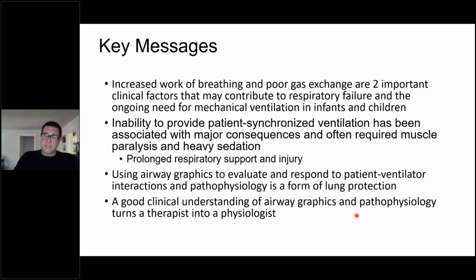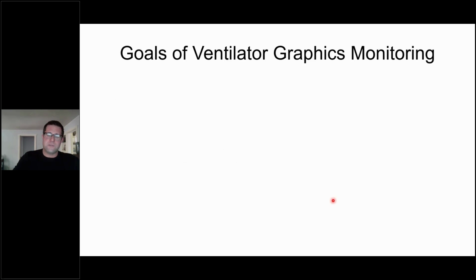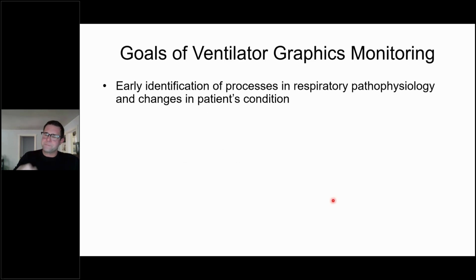And so, like I said, and I'll say it again a couple of times during this lecture, a true physiologist understands the underlying pathophysiology, but they also use these airway graphics and integrate that into their daily care to be able to support these patients appropriately. And so there's really no good data to speak to improved outcomes with assessing graphics. No one's ever really done that.